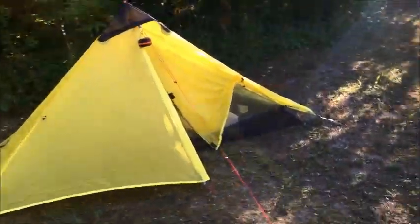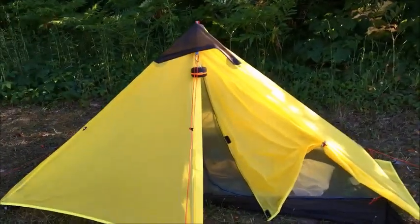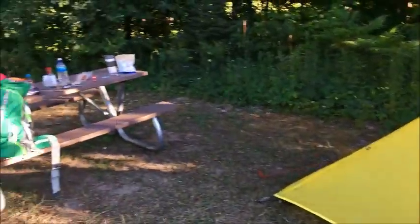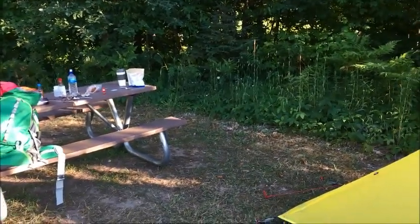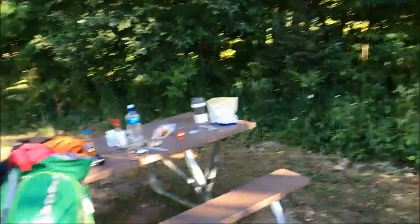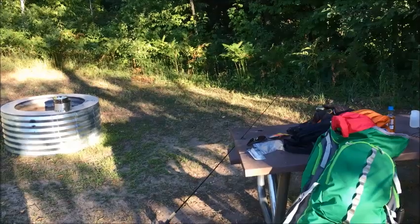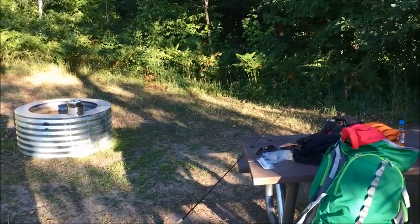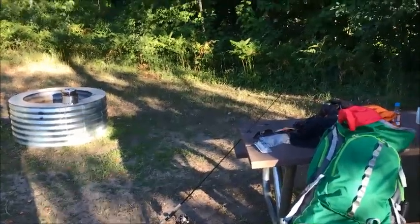Got it all set up. It's a nice little site, level, flat, and it's shaded. So made my dinner, sitting over there. It's a pouch, but it's okay. It's good. So anyway, got the fishing rod set up there, so I'm going to go down and see if I can't catch a few brookies there. I'll talk to you shortly if I've got any luck.